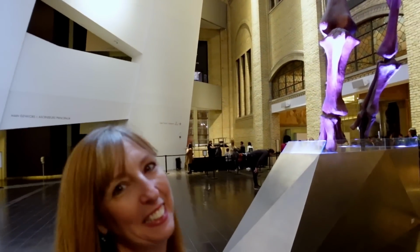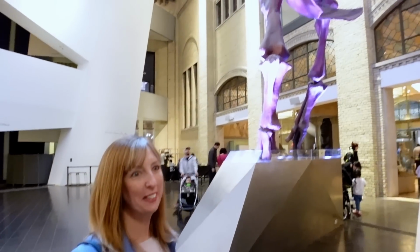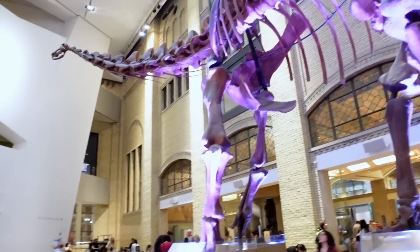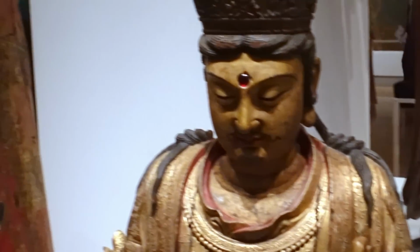Not quite as impressed as you by the dinosaur bones. I'm five again. Hopefully there's something a little more impressive inside. No, this is where it's at, right there. Okay, first up, looks like a China and Korea exhibit.